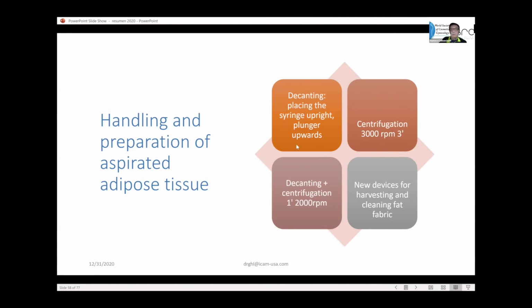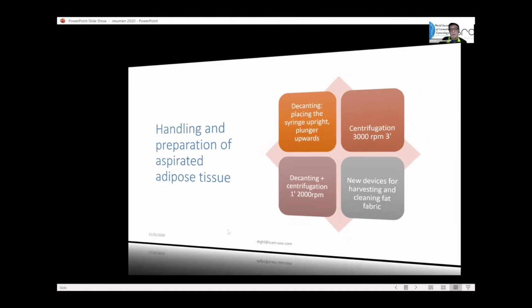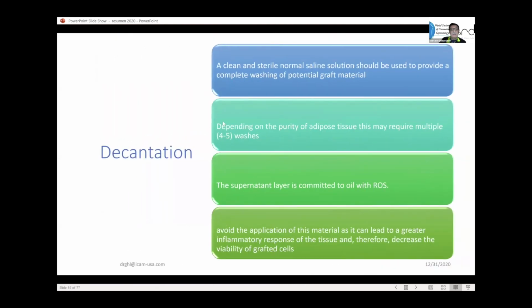I prefer to use decanting. For many years I have used decantation with sterile normal saline solution, and you need to do it 4 or 5 times to remove all the lidocaine and the epinephrine from the fat tissue. When the infranatant is transparent and clean, like a saline solution, you are ready to place the fat.